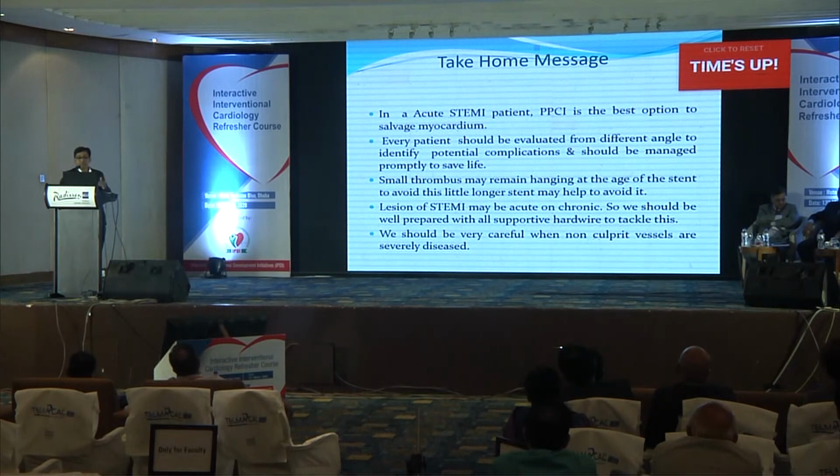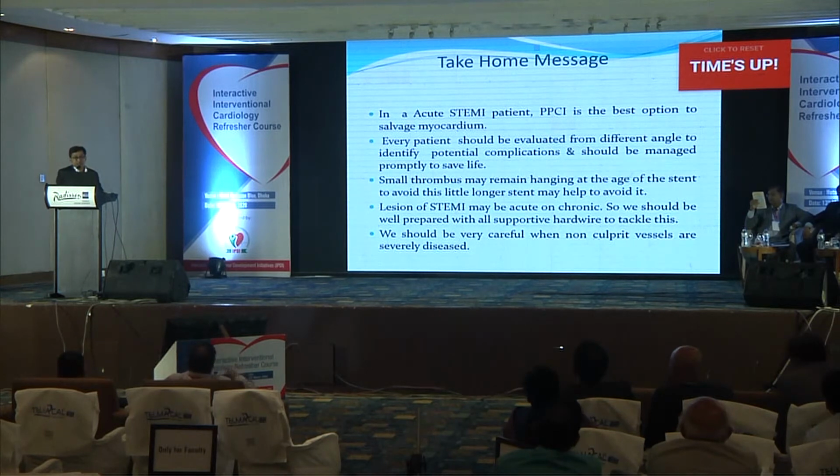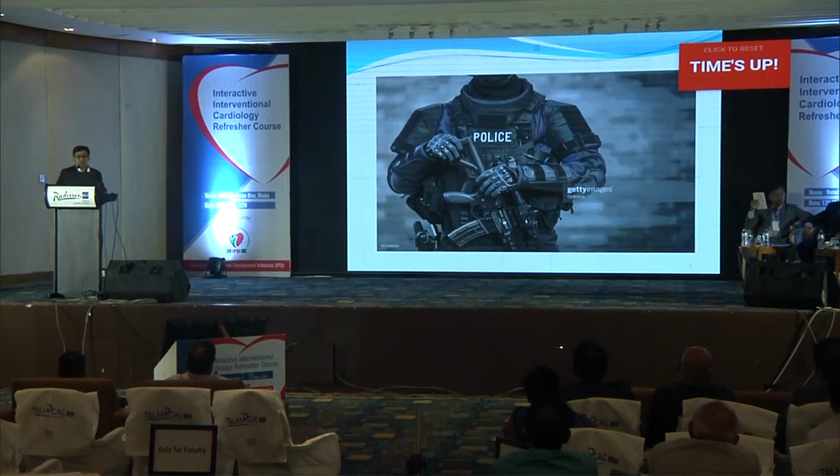Small thrombus may remain hanging at the edge of the stent. To avoid this, a little longer stent may help. Lesion of ST elevated MI may be acute or chronic, so we should be well prepared with all supportive hardware to tackle this. We should be very careful when non-calcified vessels are severely diseased and not giving support. So we should be well prepared during primary PCI.